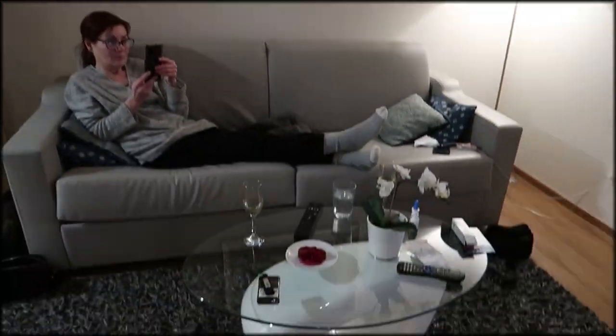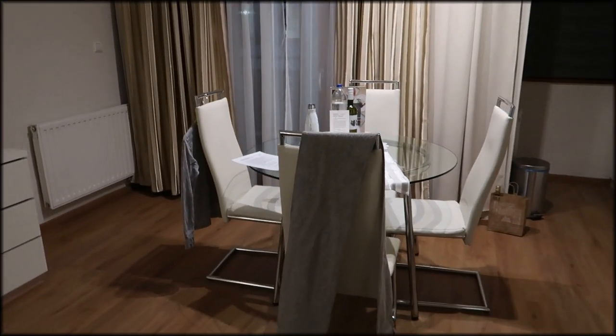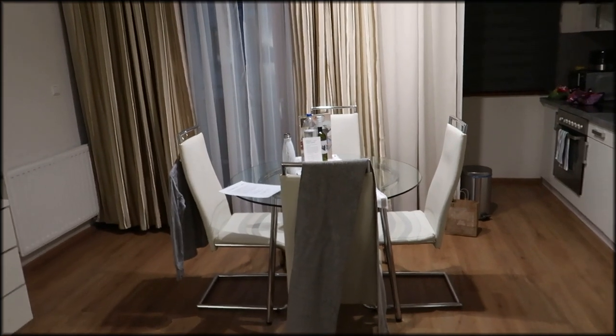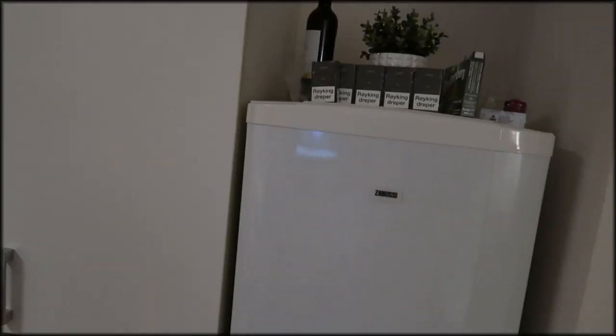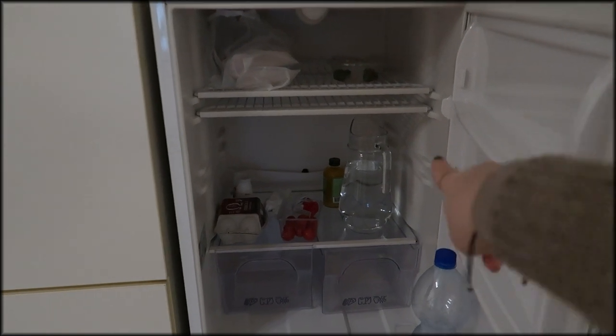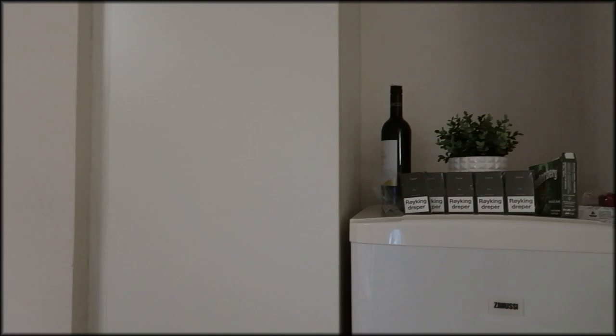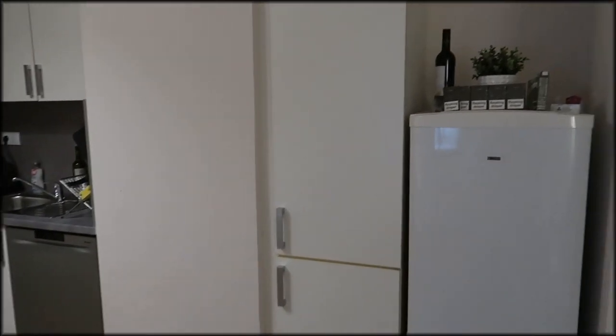A little bit of a lamp. Big carpet, which is great. There's the TV. I just moved it to the side a little bit. We have a living room table, a dining table, four chairs. To the right, we have the fridge. The fridge is honestly fairly empty. I just filled up that one to have cold water. Mom's smoking stuff, wine. Then you have like this big kitchen cabinet situation. It doesn't really have much in it.